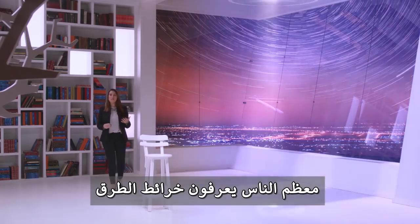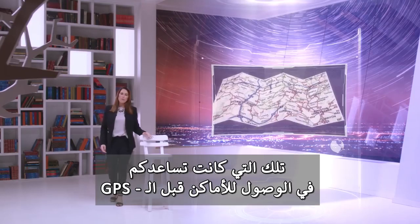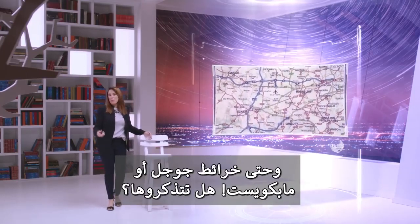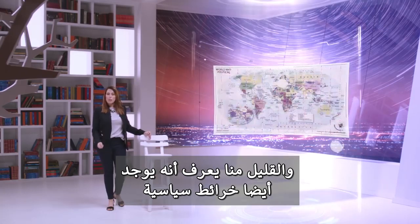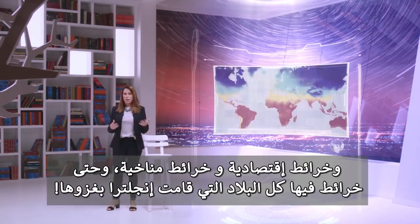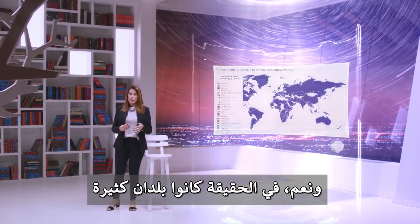There are many different types of maps in the world. Most people are familiar with the typical road map, the one that helped you find where you were going back in the day before GPS and Google Maps or even MapQuest. Remember those? Few of us know that there are also political maps, economic maps, climate maps, and even a map depicting every country England has ever invaded. Oh yes, and spoiler alert, there were a lot of them.